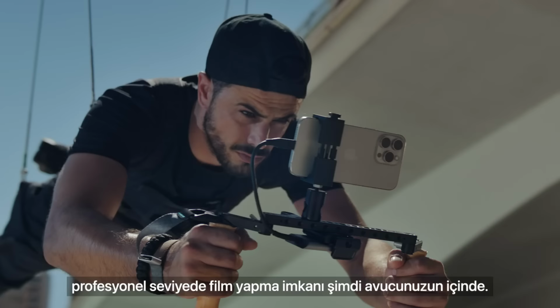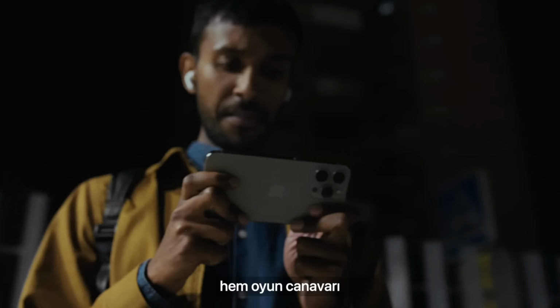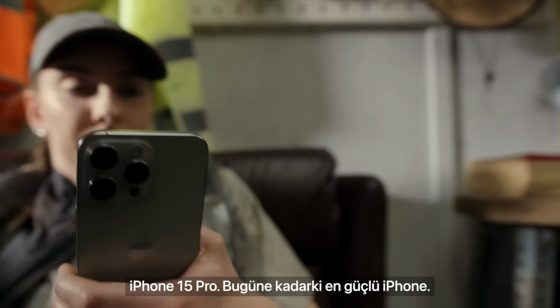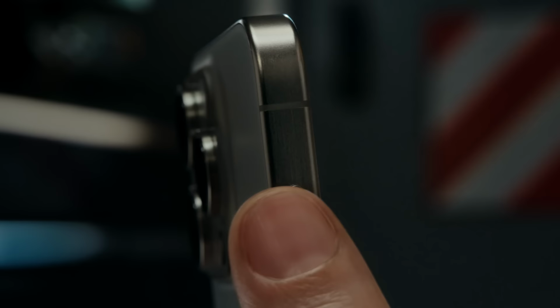So yes, a movie-making, high-res shot-taking, gaming powerhouse built with aerospace-grade titanium, iPhone 15 Pro is the most powerful iPhone ever made. Boom.